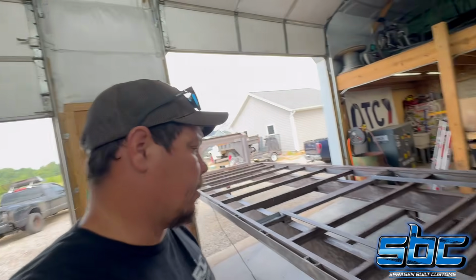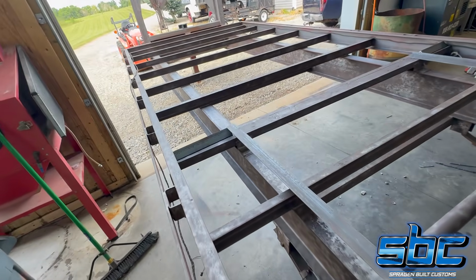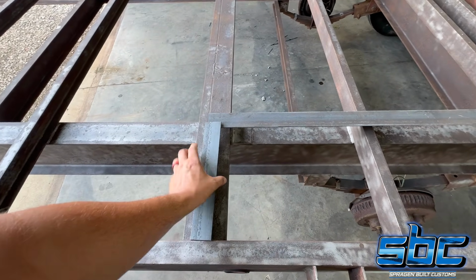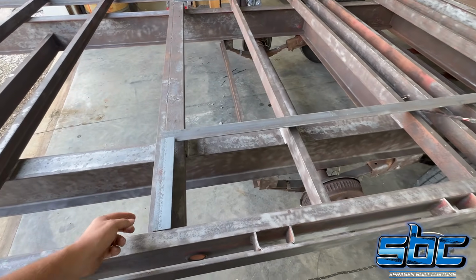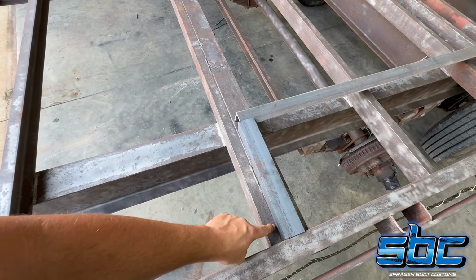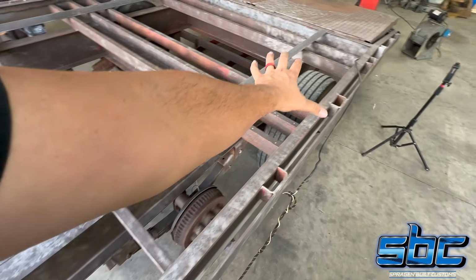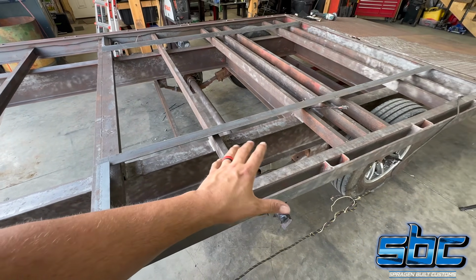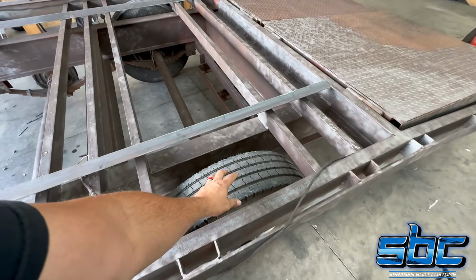Now I got the trailer in here. I'm going to show you what I'm going to do. So I got this angle iron laid out here, kind of how it's going to go. This piece is going to sit upright like that, and that piece like that. And so I'm going to box this area in, and then I'm going to weld these angle irons to the framework of the trailer, and then I'm going to cover these with steel plate, diamond plate. So that way there won't be any wood here. It'll be, you know, obviously metal, and that'll just give me more tire clearance.